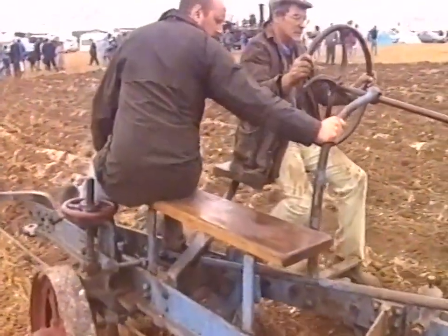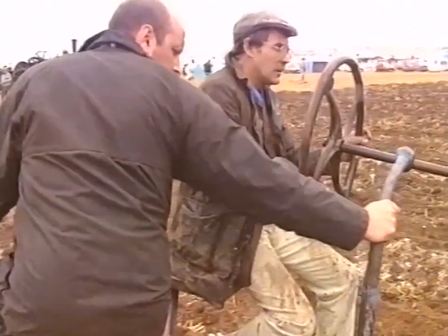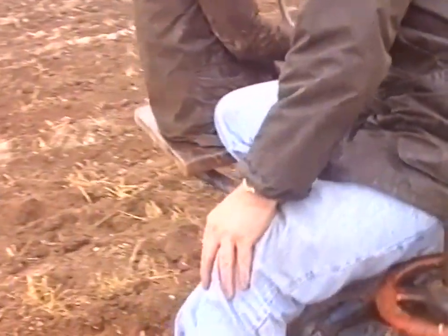When you sit on one of these ploughs, it's actually very quiet. It's only as you near the engines that you hear much noise.